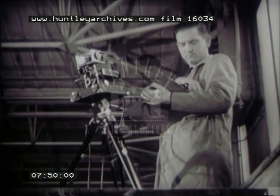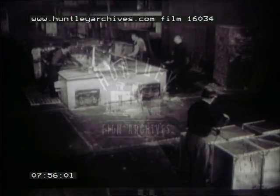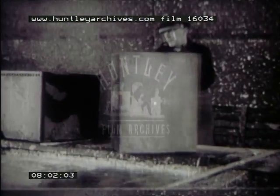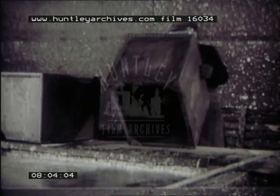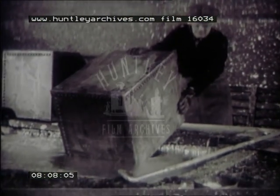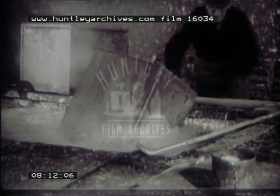The observer himself is free to take additional notes about the human factors involved in the operation, factors which the camera cannot record. There are 5 men in the team. The work cycle starts with a galvanizer. He, the team leader, is responsible for the whole process. His job starts when he tips a cistern into the bath.